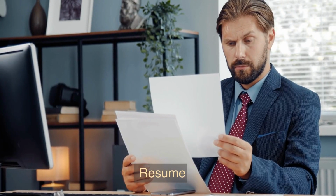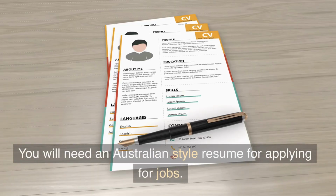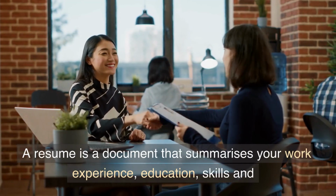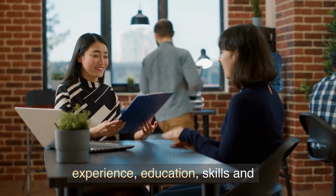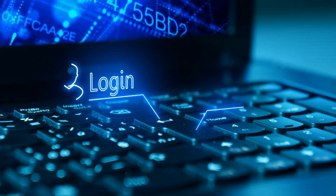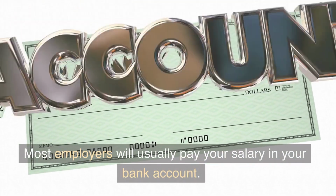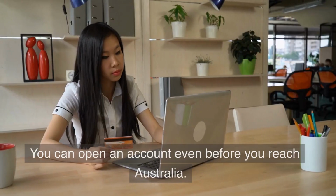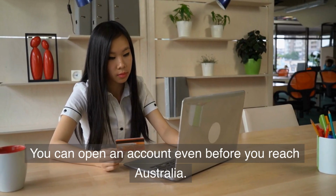Resume. You will need an Australian-style resume for applying for jobs. A resume is a document that summarizes your work experience, education, skills and achievements for your employer. Bank account. Most employers will usually pay your salary into your bank account. You can open an account even before you reach Australia.